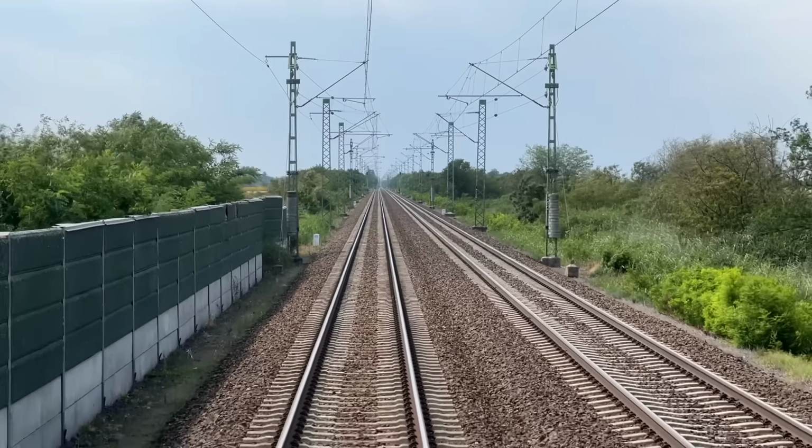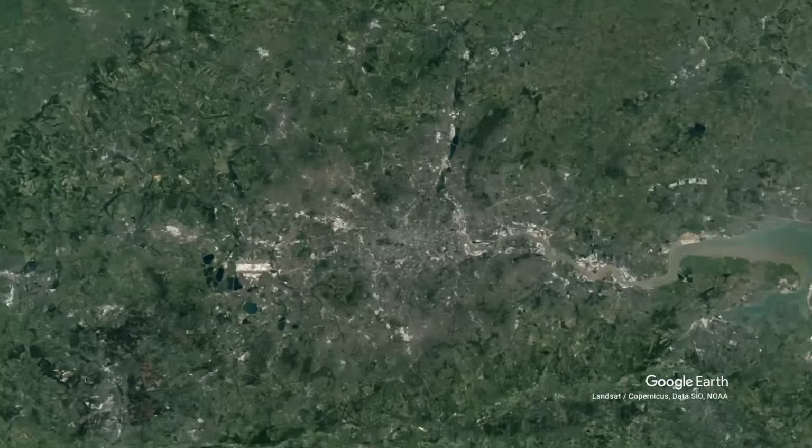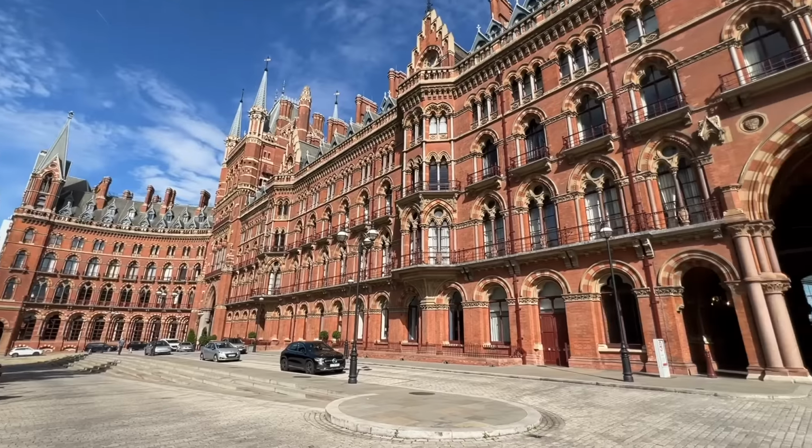Of course, over such a distance, it's never going to be plain sailing or, well, railing. Come along on this adventure starting at London's historic St Pancras station on Monday morning at 8 AM.